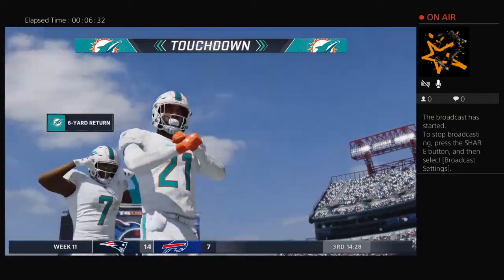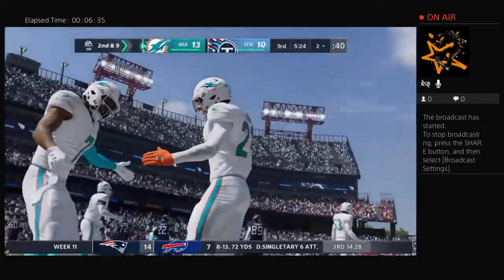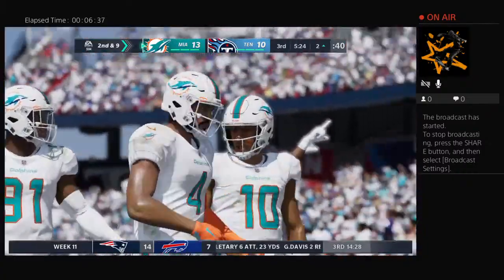Picked off by Eric Rowe. And he will bring it back. It's a pick 6 and a Dolphins touchdown.